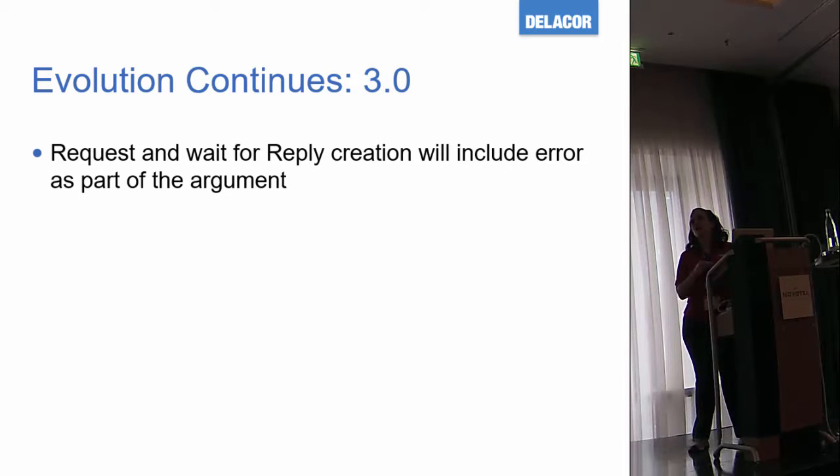So this goes back to the best practices. We tell everybody on our team the best practice is to include the error as part of the argument. Until somebody said, well, if that's the best practice, why isn't it part of the scripting tool that creates the event to begin with? And we're like, yeah, good point. So 3.0 is going to have that.